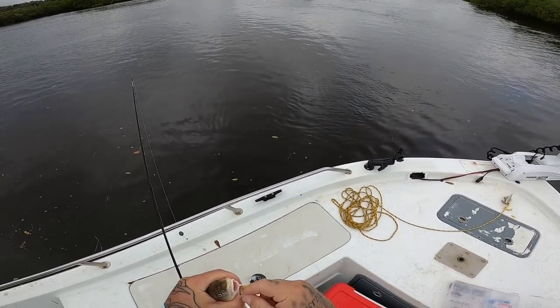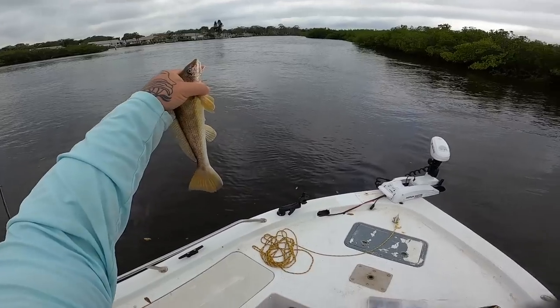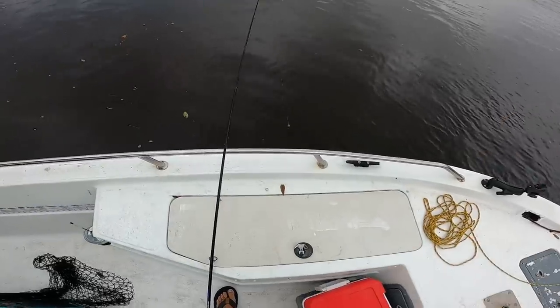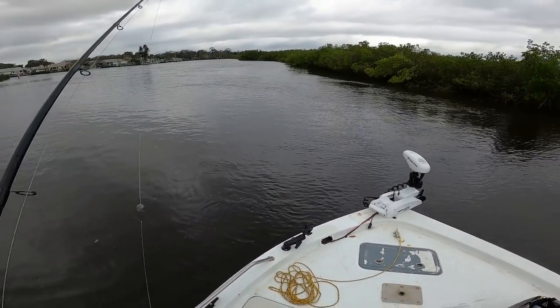That is definitely a sandwich. Alright. Target species. Awesome. Two more, and I'm super happy. My goal is to get at least four, and we already got something.